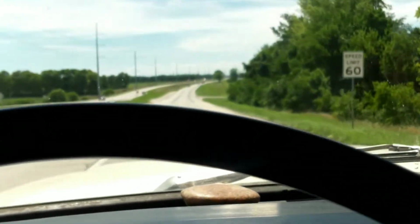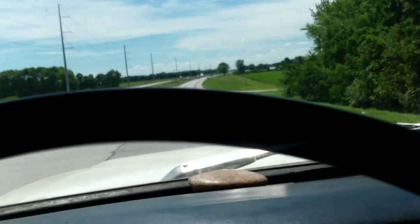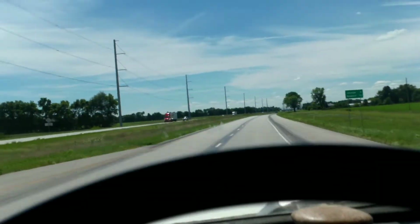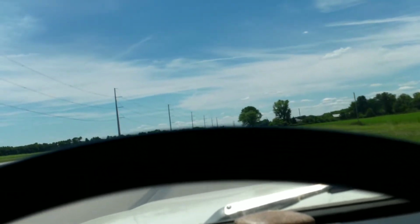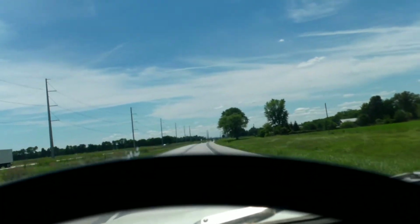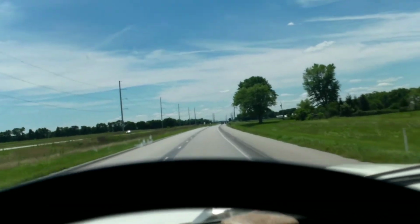This is going to be the scariest part of the whole journey. We are on 63 now. We still could only go 50. And this is the first double lane road like this that we've been on. Cayuga's 8 miles away, so I better get gas there. And this is going to be interesting.